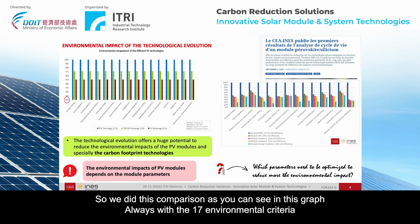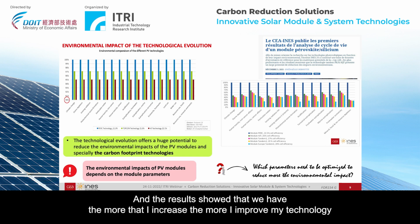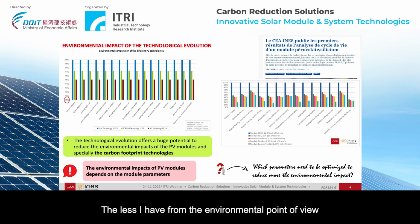So we did this comparison, as you can see in this graph, always with the 17 environmental criteria, and we compared PERC, TOPCon and heterojunction technology. The results showed that the more I improve my technology, the less I have from an environmental point of view.